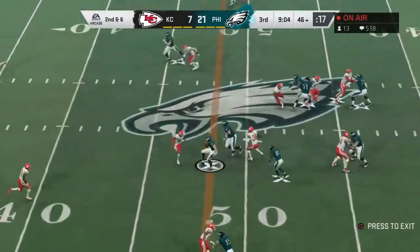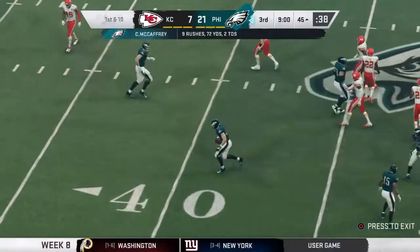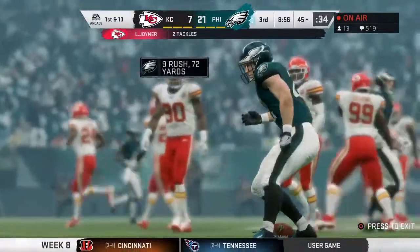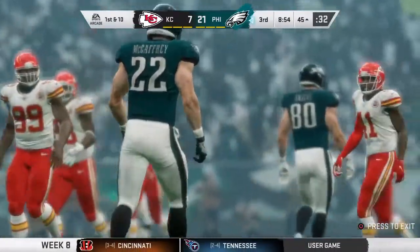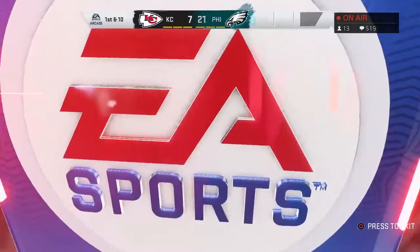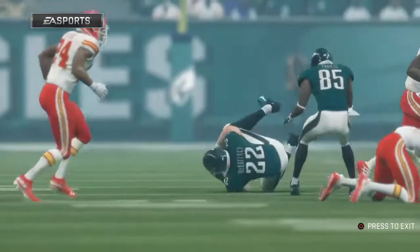Now a draw play to McCaffrey. And he'll be brought down at the 45-yard line. 9 yards to pick up there, and it's a first down. Now, this is an example of breaking down a defense because on a lot of these runs, he's getting past the point of attack, and guess what he's doing? Forcing the secondary guys to have to make a lot of tackles.